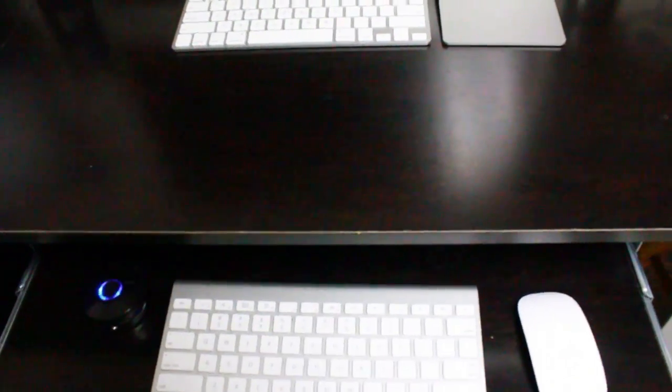Here we have my chair. This is just a Tempur-Pedic one. That chair actually works really well. I haven't really had any problems with it. And then here's the desk. This is usually where I am.